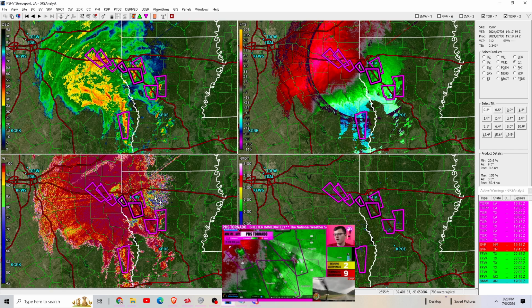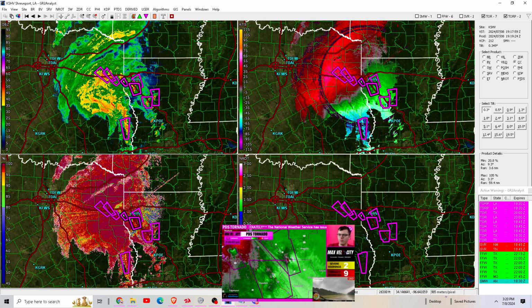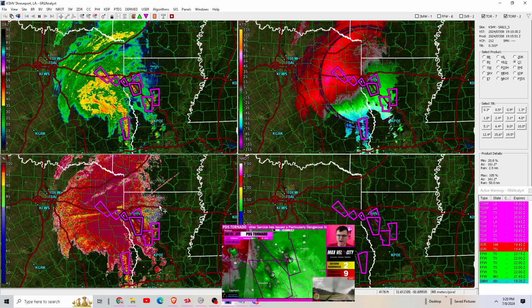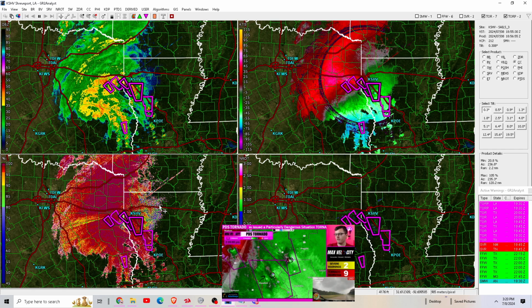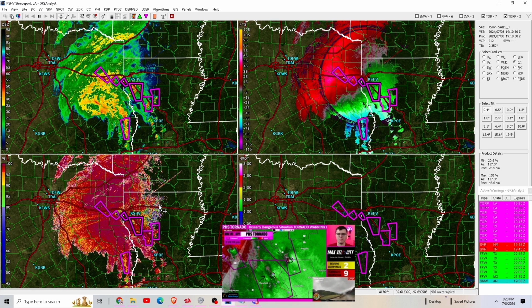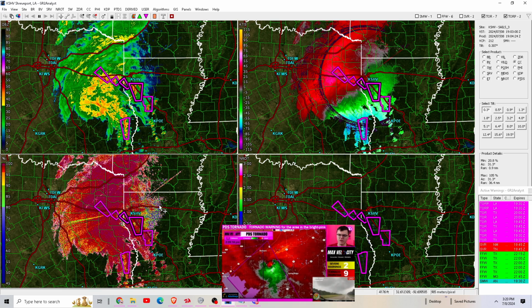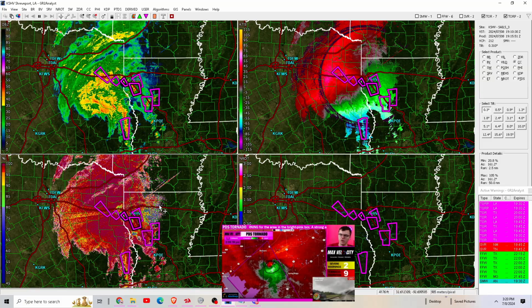All right, back to radar. We got a radar update coming in right now. So more than likely a large tornado on 71 going towards Mayors. Possibly a recycling tornado. I think it is just north of Connor. That's the one northeast of Mansfield, Louisiana. And the tornado south of Greenwood, Louisiana. This thing has not shown any signs of weakening. It is still on the ground.